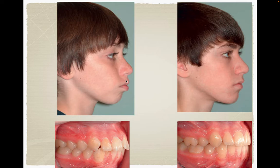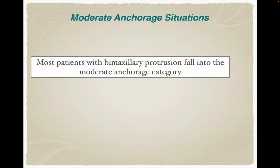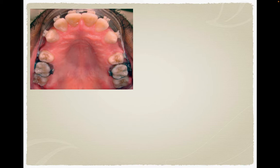as your treatment aim. So for that reason, we divide the treatment of bimaxillary protrusion into patients with a moderate anchorage situation. And this is where most patients fall, the Caucasian ones particularly, because you don't need to do a lot of retraction. So what's going to happen is, don't reinforce anchorage, extract the first premolar, and that will give you almost 50-50 of the space for the anterior segment and the posterior segment, or 60 for the anterior and 40 for the posterior, without reinforcing the anchorage, and by that you will achieve the retraction that is required to treat this malocclusion. We call this a moderate anchorage demand.